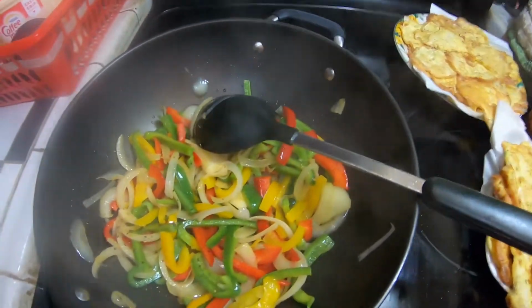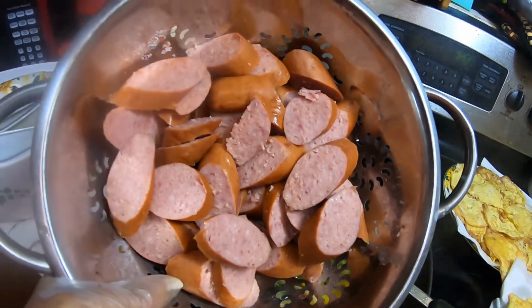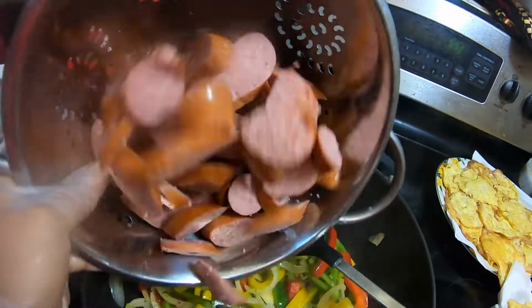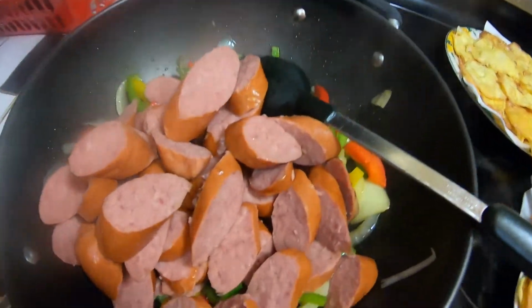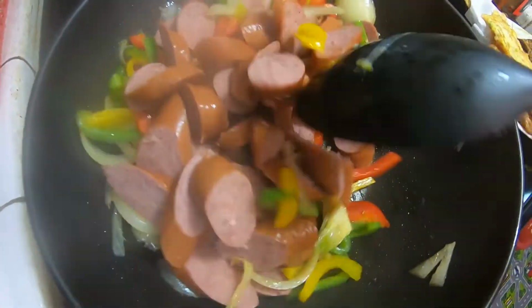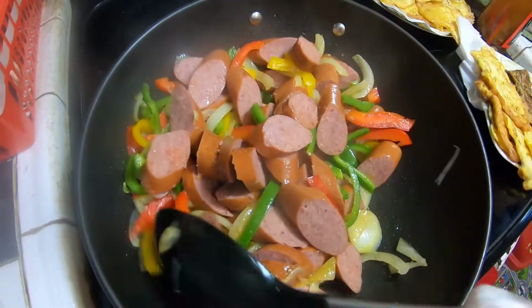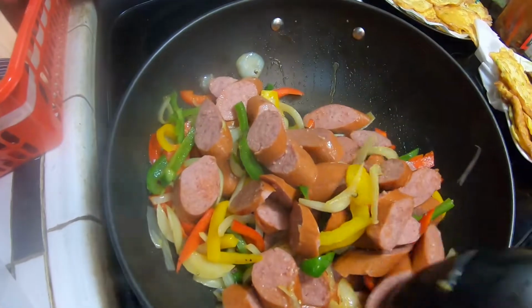Now this is the beef kielbasa. I mix it with butter sausage. So this is how it looks. This is our dinner.